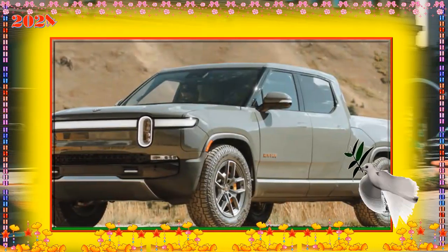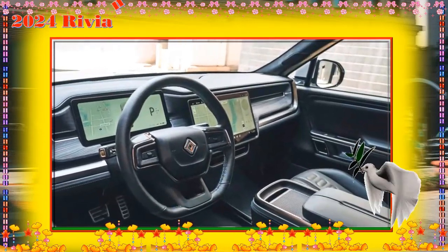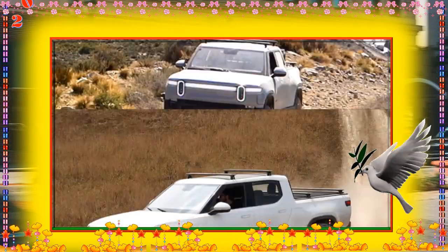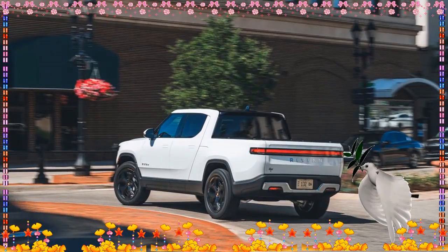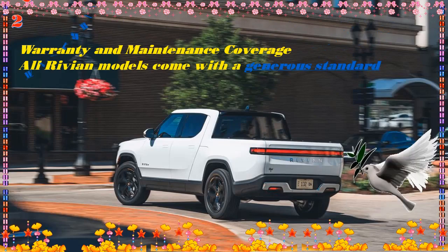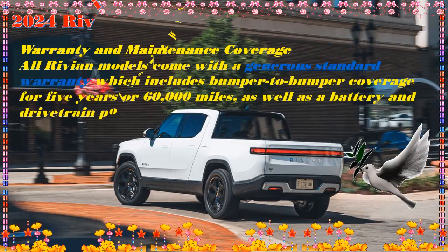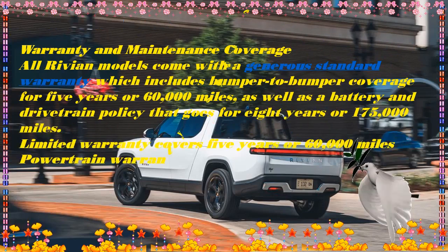Warranty and maintenance coverage. All Rivian models come with a generous standard warranty which includes bumper-to-bumper coverage for 5 years or 60,000 miles, as well as a battery and drivetrain policy that goes for 8 years or 175,000 miles. Limited warranty covers 5 years or 60,000 miles. Powertrain warranty covers 8 years or 175,000 miles. No complimentary scheduled maintenance.